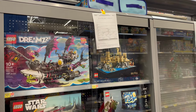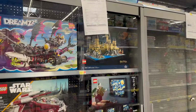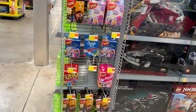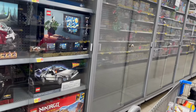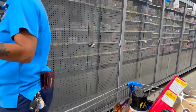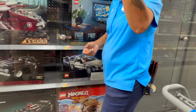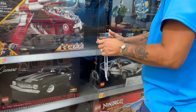So we'll be back in a minute when I figure out all this with the Legos. So here we go. The lady that helped me went and got the keys. If anytime you ever need anything here, I guess go to Automotive because they got the key. Oh, okay. And make sure you bring them back. All right.